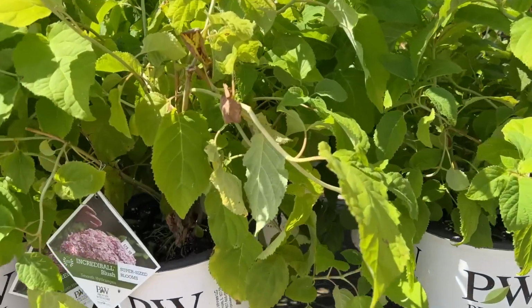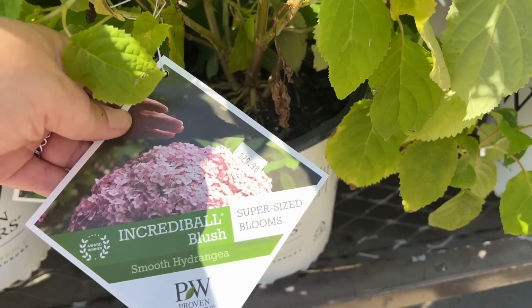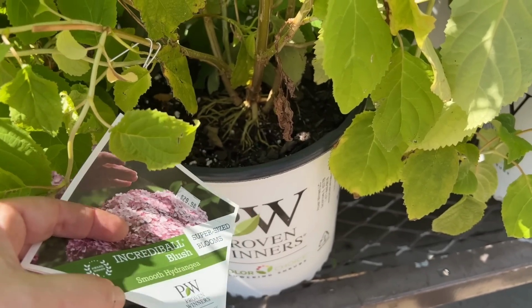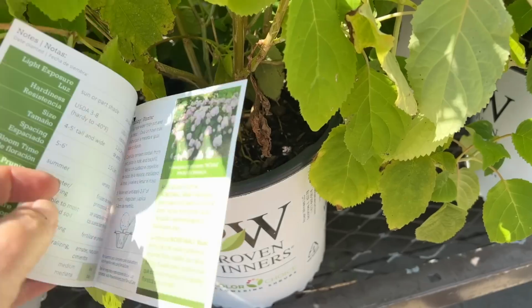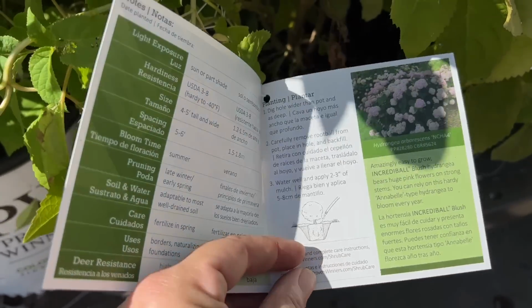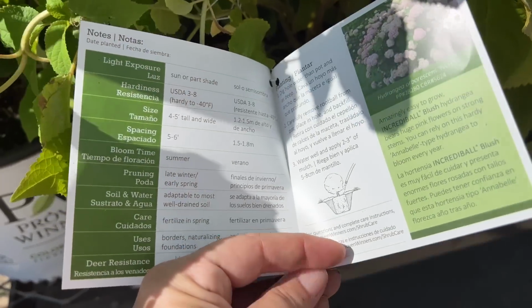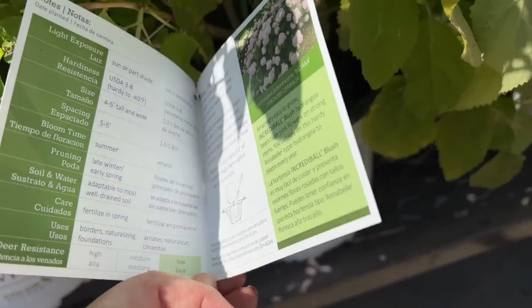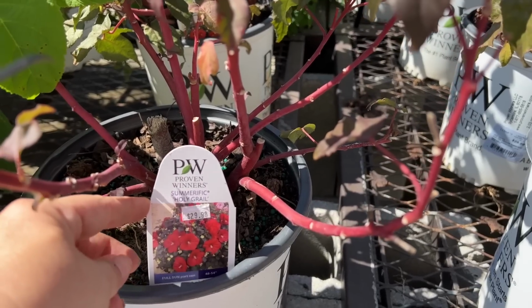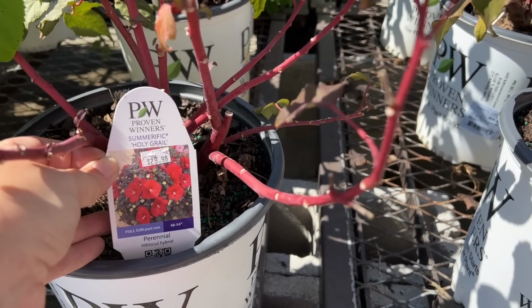Some Proven Winners. This is Incredible Blush. Ooh, maybe I want that. Incredibles are smooth hydrangeas, and so they can go under black walnut trees. This says that it gets to be 4 to 5 feet tall, and it's hardy in zones 3 through 8. So maybe I'll go back and get some of those. Hardy hibiscus. I don't want that.